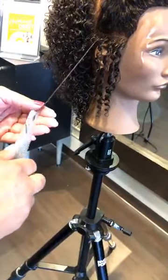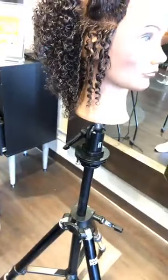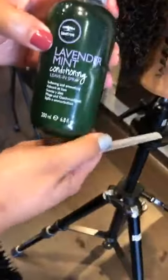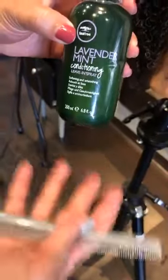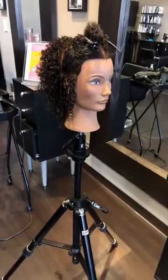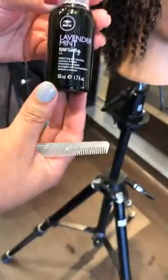So what's really cool about it is I actually use our Lavender Mint leave-in spray, which I have somewhere here. Yeah, so this is our Lavender Mint conditioning leave-in spray. So it's gonna soften the hair and just help create smoothness as well, hydration. And then we utilized our tea tree Lavender Mint nourishing oil, which is right here. It's so incredible, the texture. Oh, there we go. Sorry about that.